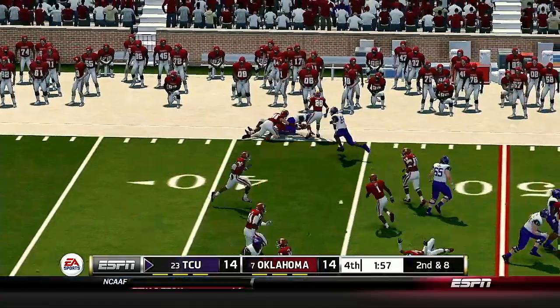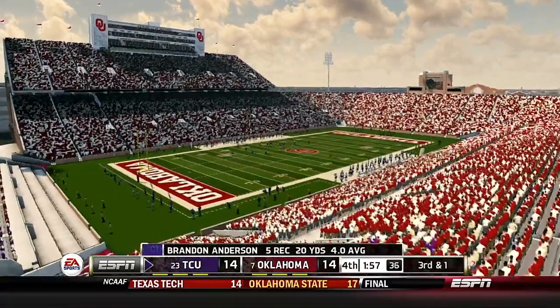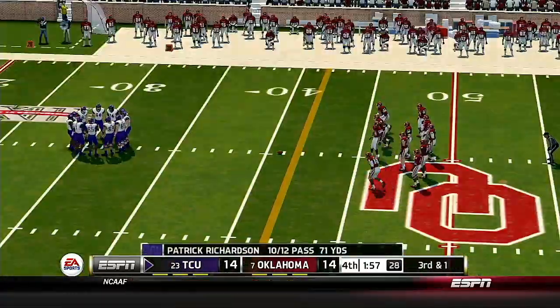A screen pass, gets it to the back, knocked out of bounds at the 41-yard line. Gain of 8 yards. That'll make it third and one.